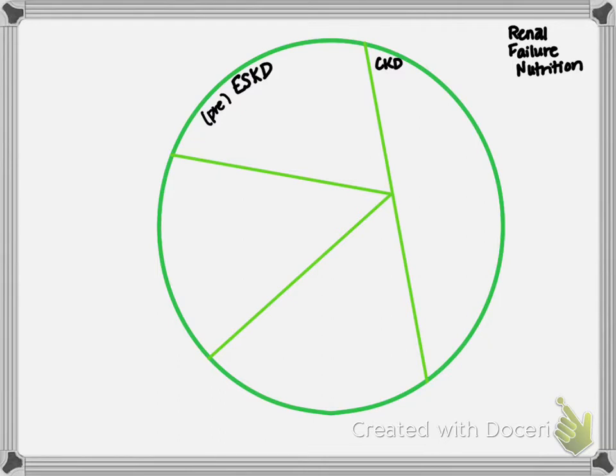So let's finish labeling here. We've got hemodialysis, or HD, and peritoneal dialysis is PD. And over here I did write the GFR. So usually with CKD, just chronic kidney disease, your GFR is less than 60 for 3 months.